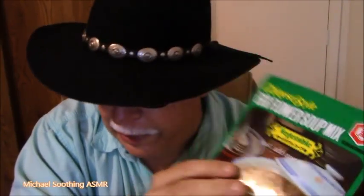This doesn't really count because it's Kikkoman Chinese soup. So it doesn't count as a Filipino food, but we have egg flower soup when we go to the local Chinese restaurant that we like. I'll put that there.